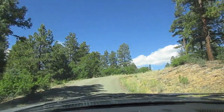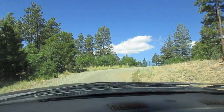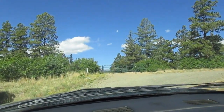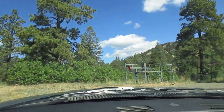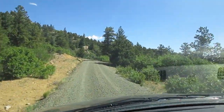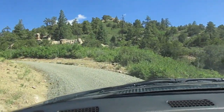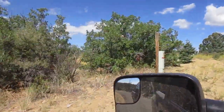Okay, so we're coming up to the lock gate. This first gate you see, that's not the gate you want to try to go through. That's not the gate to the property. And then you take a right. It's less than a mile off of the main Wet Canyon Road Valley town down there. It's like 40 minutes from here to town. Still have telephone coming up here.